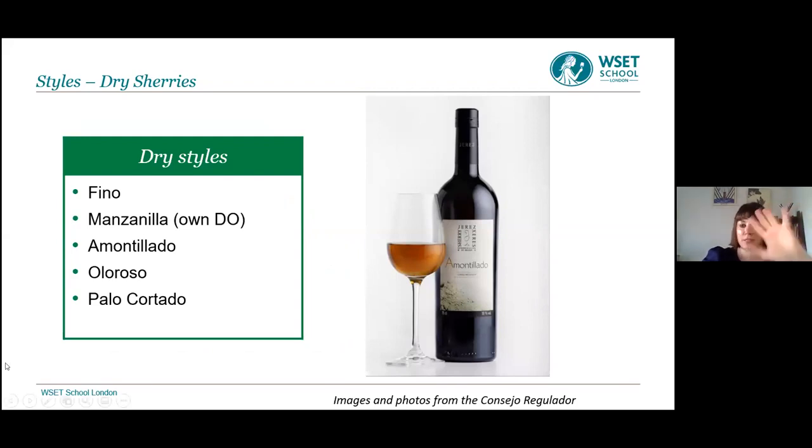So these are all our dry styles. Interestingly, in the UK, we import mostly sweet styles. So if you go into the shops, you're going to see the sweet styles. In Jerez, I think about 80% of what they drink is the dry styles. So it's a very different culture around sherry in Jerez than it is in the UK.